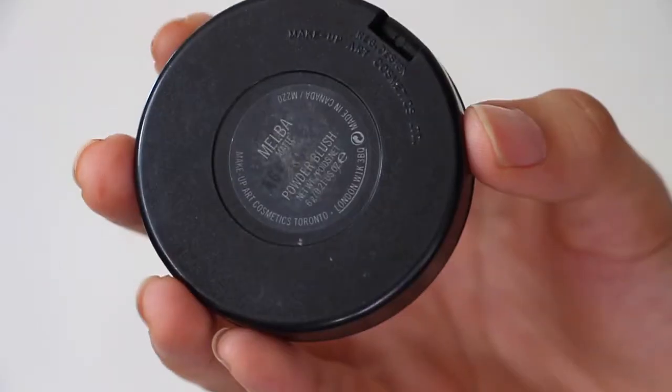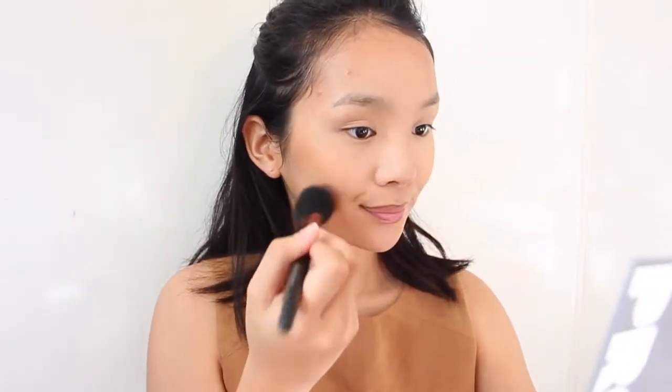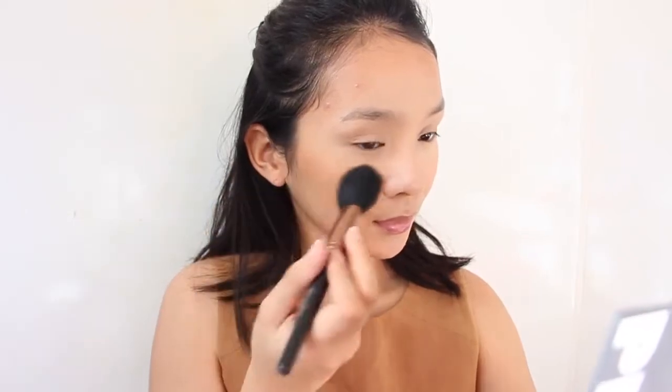And also using my all-time favorite blush, because it doesn't have any sparkles or glitter, so I can put highlighter afterwards. But yeah, it's perfect, it's great. It's not too pink, it's not too peachy. It's just perfect.